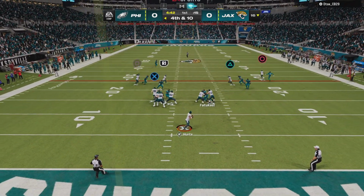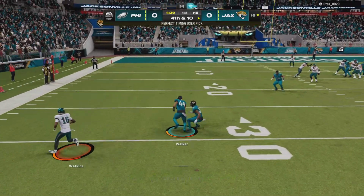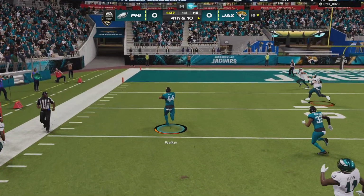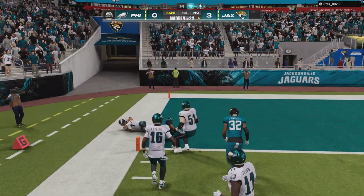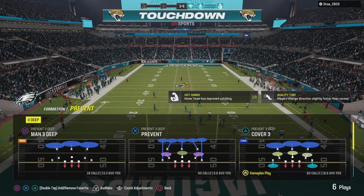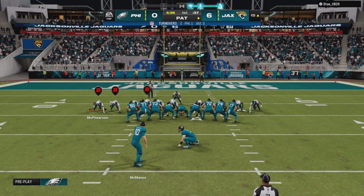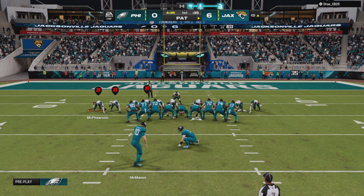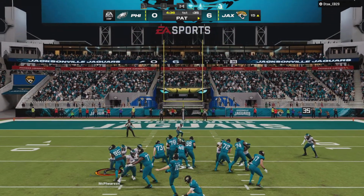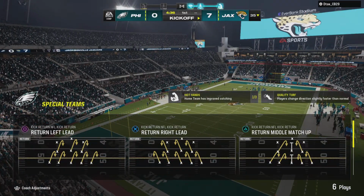They'll try and throw for it with Hurts. Looking for Watkins, and it's intercepted. He's to the 10, and he will take this one home. It's a touchdown. On here, Brandon McManus for the point after. And this is up and good. The score now 7-0 Jaguars.